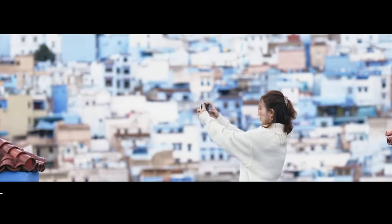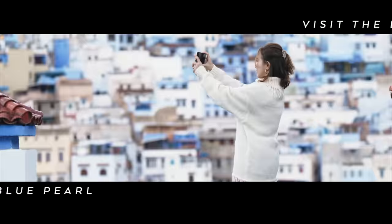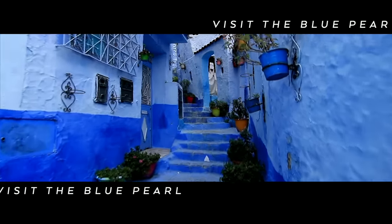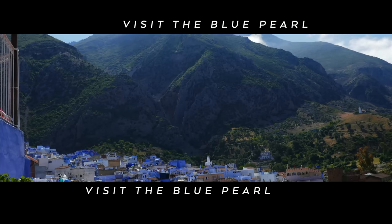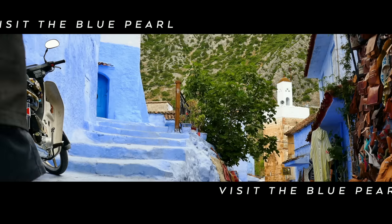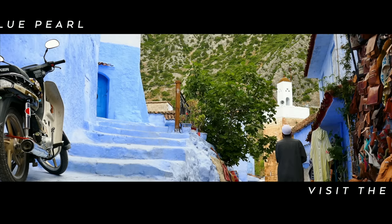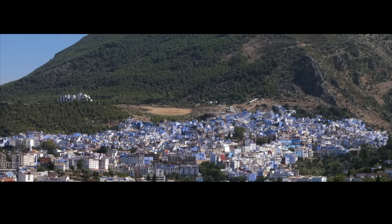If you're into photography, then head to Chefchaouen, considered one of the prettiest and most photogenic places in Morocco. Nicknamed the Blue Pearl for its traditional blue and white painted houses, the city sits at the foothills of the Rif Mountains in the north of the country. And if you're visiting, don't forget your hiking boots for a trip up the surrounding mountains. You'll be rewarded with spectacular views of the city from above and another perfect photo opportunity.